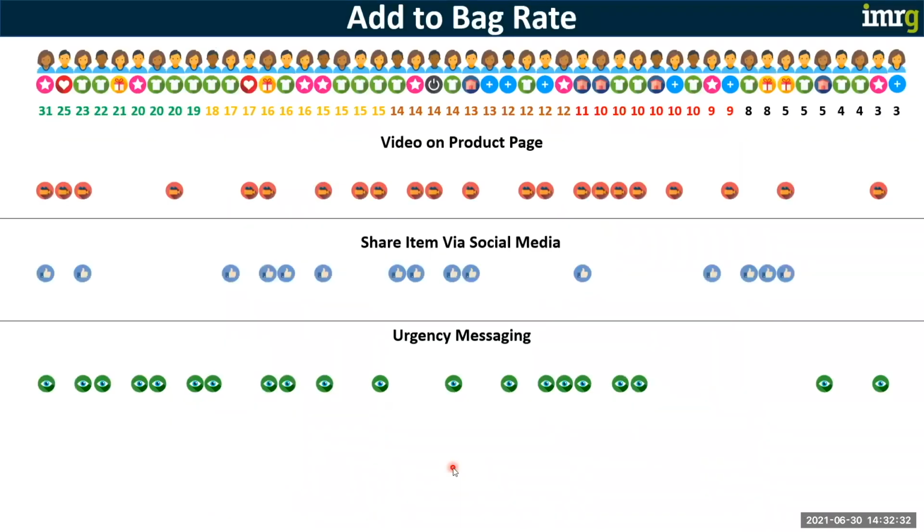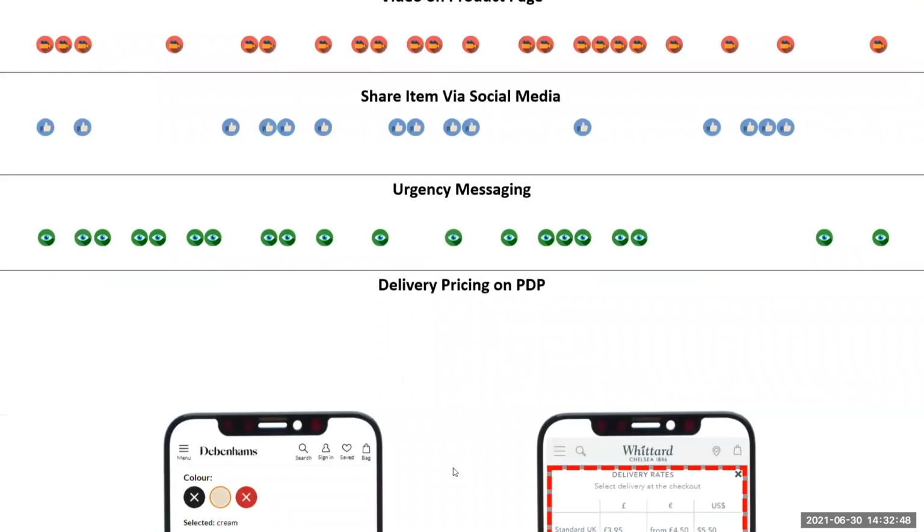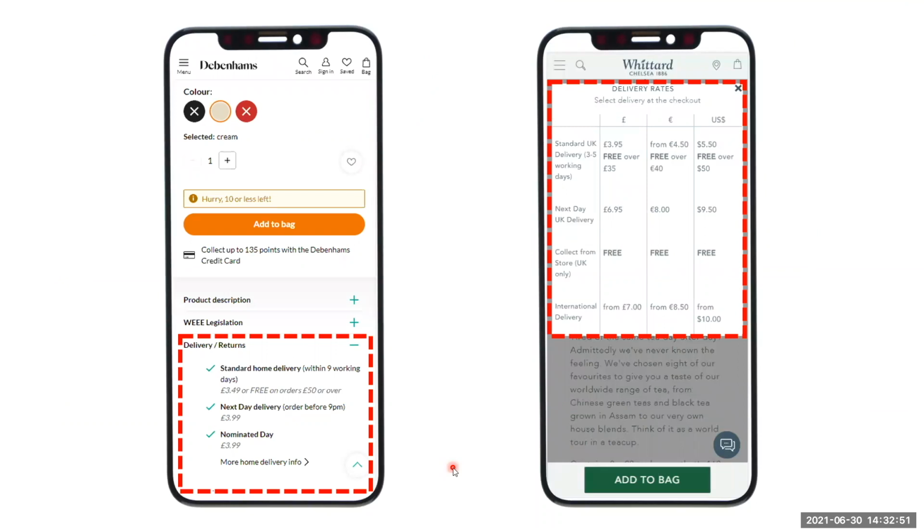So let's pop back to our little grid of things that we're adding up. And the last thing that we thought would be interesting to look at is, do you put the delivery pricing on the product page itself? PDP stands for product display page there, by the way. So it's this sort of thing where on the retailer's actual product page, you've got on the left-hand side there an example of how much you are going to pay visibly in front of you on that product page. It's a very good thing to actually put on the page itself to alleviate any mystery for that consumer to know, oh, how much am I going to end up paying for this product to actually be sent to my house?